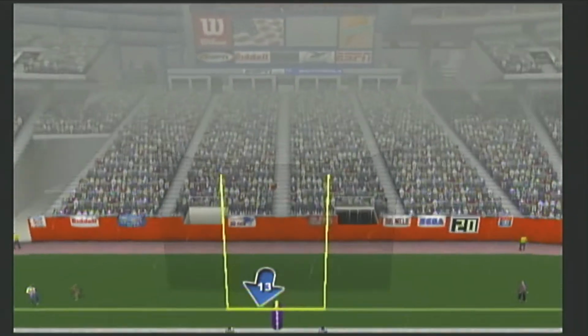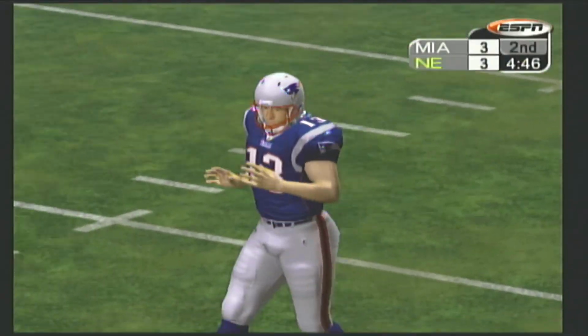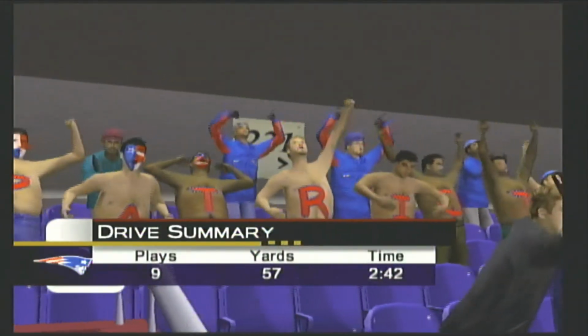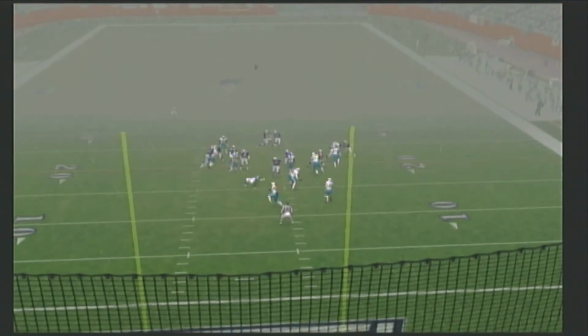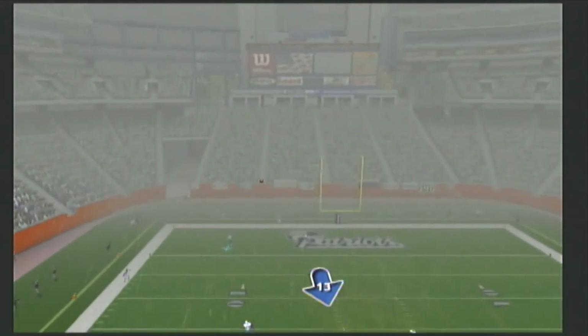Number 13 kicks it from 34 yards. It's good. Number 4 handles this high snap perfectly. Sets up the ball. There's the kick, and it's good. 3 points. Number 13 booms a beauty here.